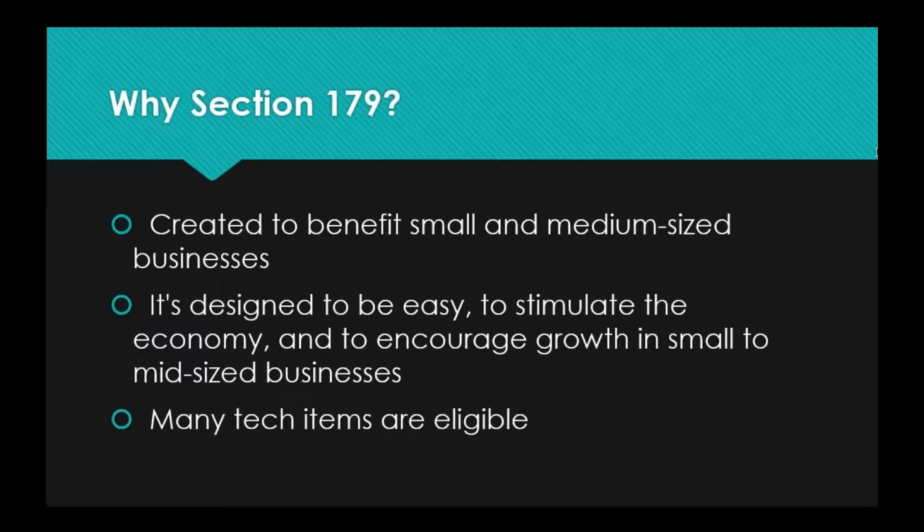The biggest one, which I don't have on the slide because it's more of an opinion than straight fact, is we are invested in your business. As your IT company, we care about the well-being and success of your company. And since we have a little bit of insight on Section 179, and because a lot of tech items are eligible, we wanted to make sure that this is some information that we pass along to you. So that's why I'm going to give the disclaimer probably about 5 more times.